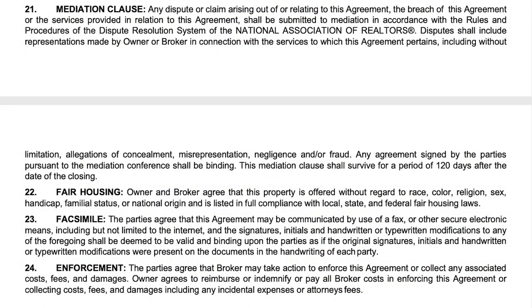So the parties agree that brokers may take action to enforce this agreement or collect any associated costs, fees, and damages. Owner agrees to reimburse or indemnify or pay all brokers' costs in enforcing this agreement or collecting costs, fees, and damages, including any incidental expenses or attorney's fees. So again, this document is meant to dissuade sellers from just merely suing and trying to collect fees from the listing agent or the listing brokerage. If there's a problem, they want you to go to mediation, keep everything out of court, but this is an enforceable document. Therefore, it's enforceable by the seller toward the listing company or listing brokerage or listing agent, and it's also enforceable by the listing brokerage to go after the seller if they found out that the seller did something wrong. So this is a legal and binding contract.